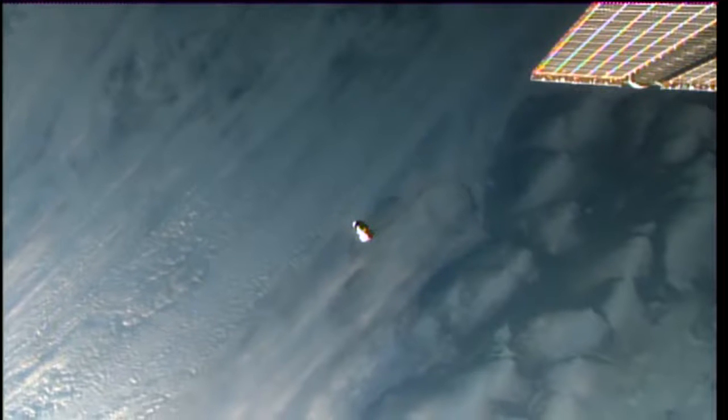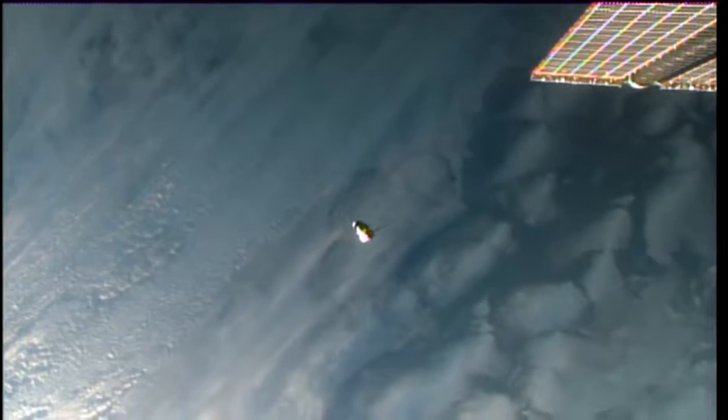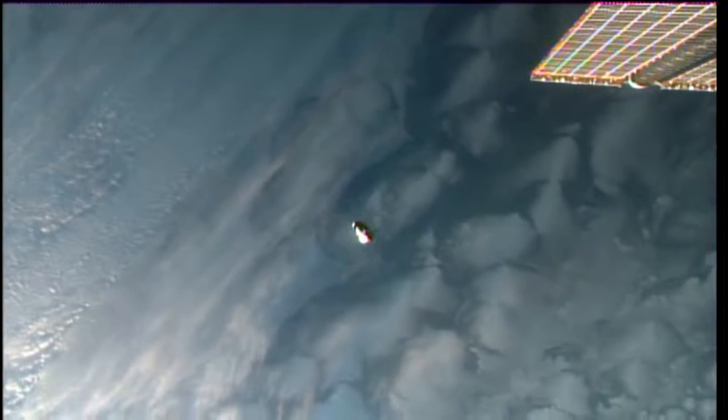Dragon continuing to close in. Dragon and the International Space Station about to make a pass over South America. Meanwhile, still seeing clouds and the blue waters of the Pacific Ocean in the background. The uncrewed spacecraft packed with about 4,800 pounds of supplies, science experiments, and different payloads and vehicle hardware.